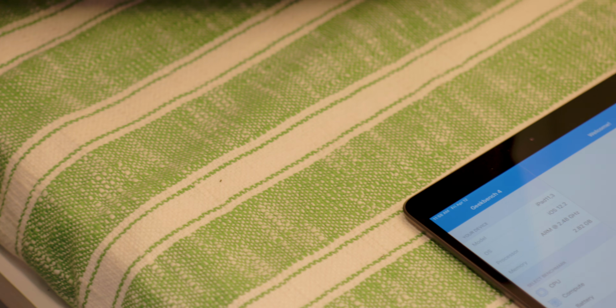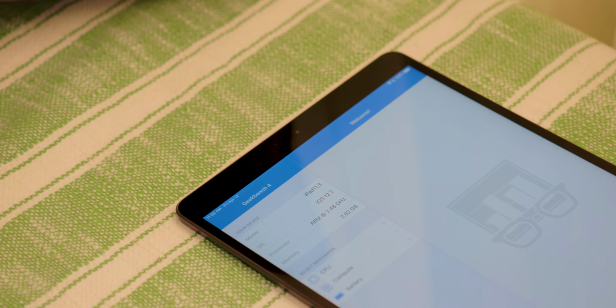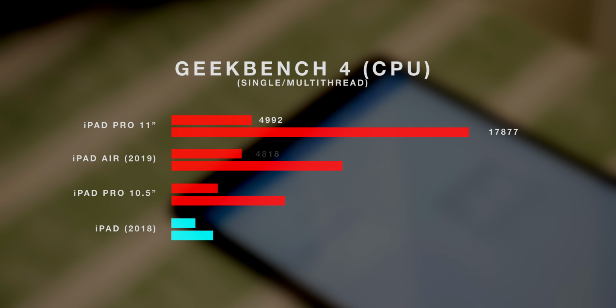Inside, the Air shares the exact same Apple A12 processor from the iPhone XR, the iPad mini, and it is plenty powerful for a system like this. Now sure, if you put it side by side with the iPad, it is more powerful, but in real world use, you're not really going to notice a massive difference. Even that A10 still feels very snappy by 2019 standards.